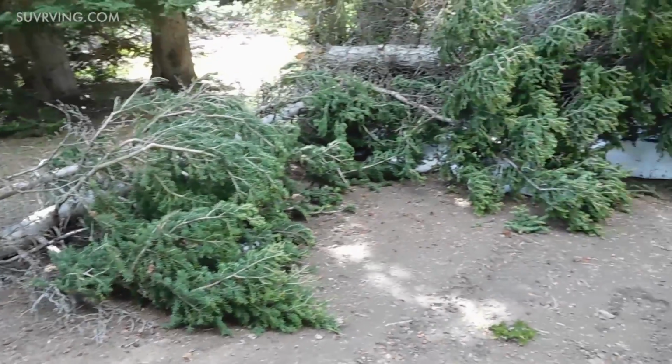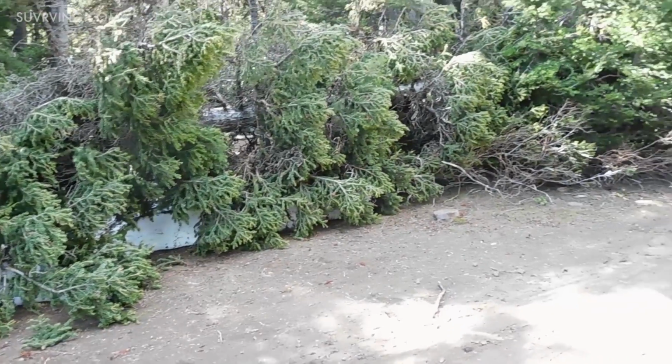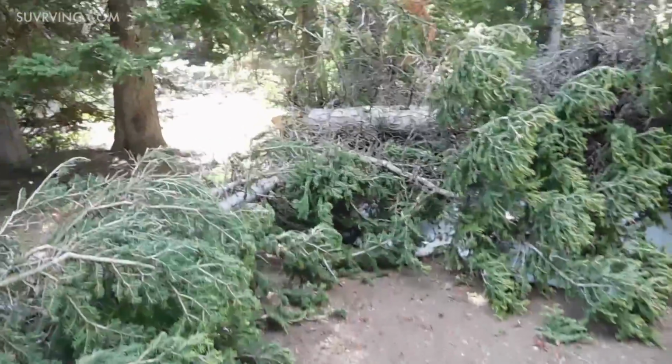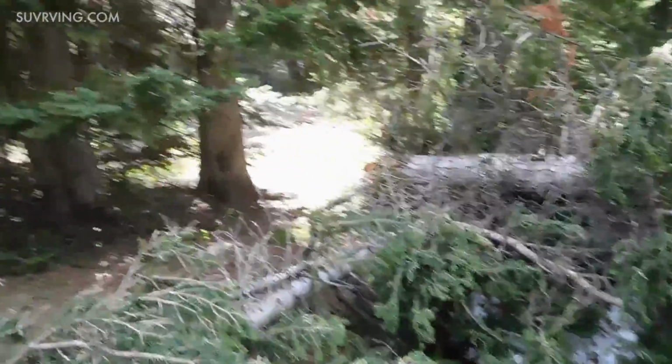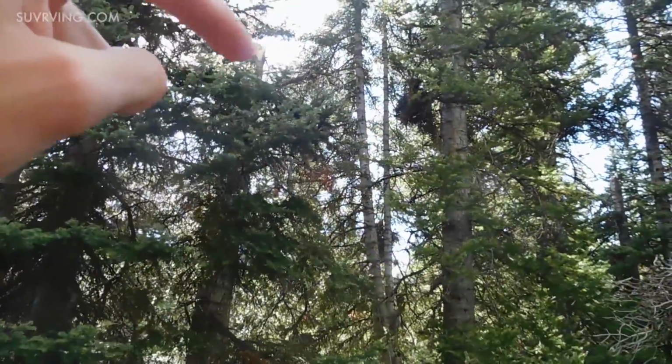Man, I've already gotten bitten so many times by mosquitoes. This is terrible. There are a lot of downed trees and tree limbs near my campsite. Must have been relatively recent too, because this tree that's downed, it's still green. You can see the end of it here just snapped off of this point here of this tree.